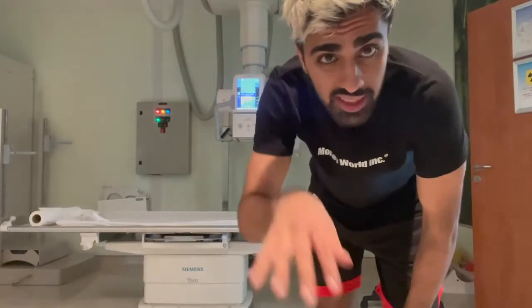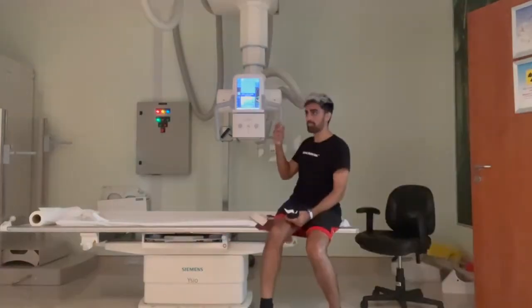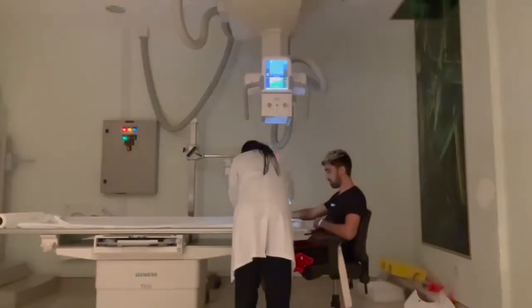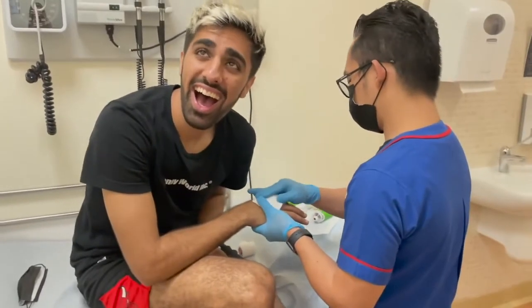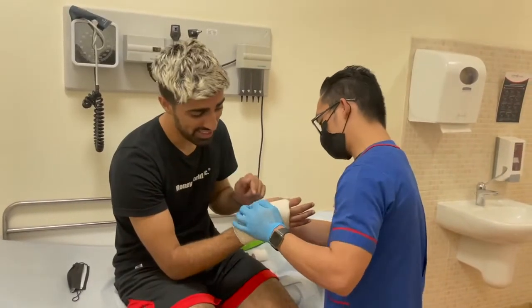All right, guys, so we're just waiting for the doctor right now. I think maybe it's like a slight crack in the bone. But I'm just worried about the swelling because it's really bad. So right now it's time to take an x-ray for my arm and let's do this. Alright, guys, so right now I finished with my hand.